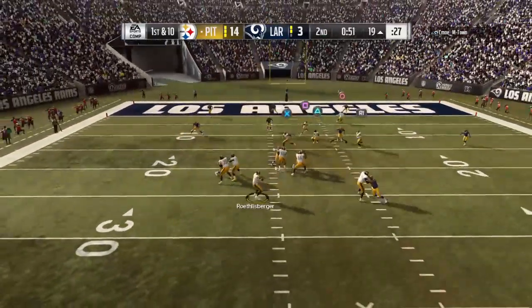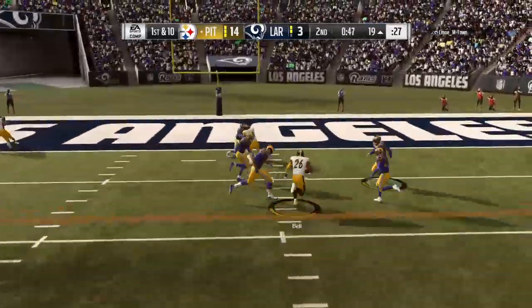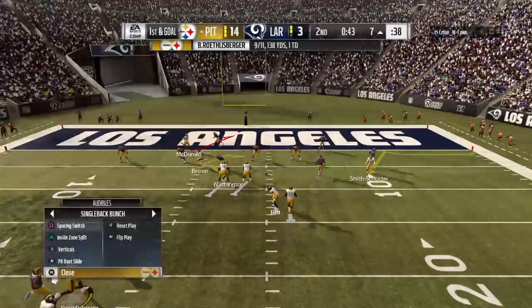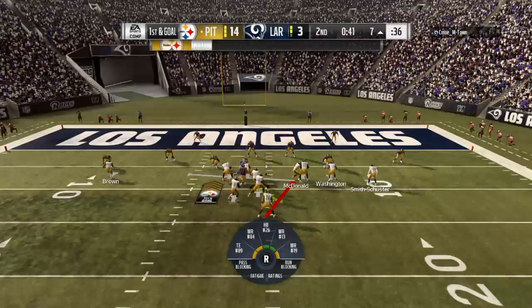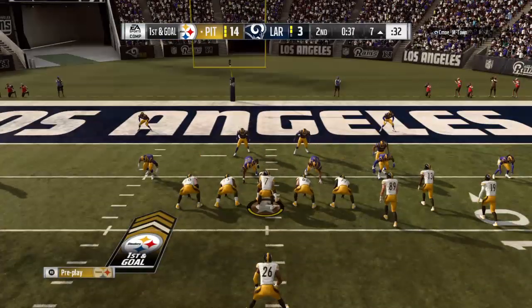Now Roethlisberger on first down. Now he'll dump it underneath to his running back, complete. And brought down, but not before they get it inside the 10 to the 7. 12 yards on back-to-back plays there, and that's another first down.